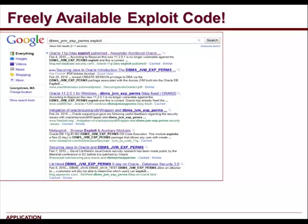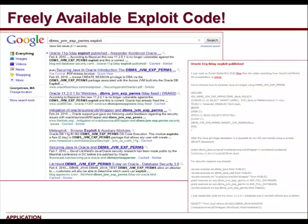So if you go out and look at the vendor patches that are coming out from the database vendors and just Google the name of the vulnerability they patched and the word exploit, almost 100% of the time, if you click the first link, and this is a random Oracle 11 exploit that I typed in, you'll be able to connect right on the first link from Google to exploit code.